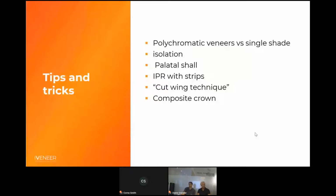Composite crown, as I told you, if you decide to do a composite crown, please make sure that you build the palatal shell first on top of the preparation. Make sure that the palatal shell is thick enough so the preparation won't be transparent through the shell. You need the palatal shell to be thick enough. And then you can continue with a bake, and then dentin, and then put the matrix and inject everything. You can mix the composites with two shades if you want to have a more polychromatic shade.